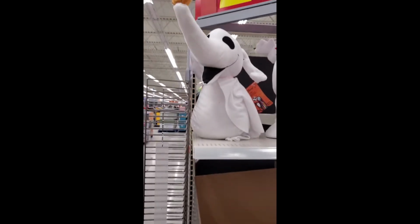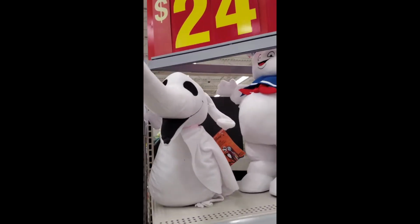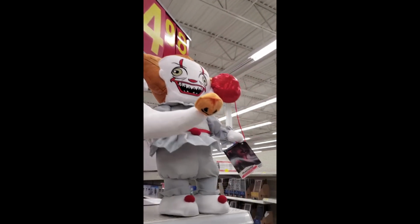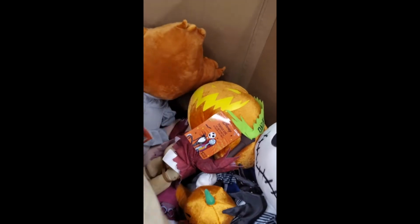Then I went ahead and turned the corner and we saw a whole bunch of different plushies, which were super cute, and they came in a variety of different ranges. We saw Zero and the Stay Puft Marshmallow Man, and of course this one was actually kind of terrifying, and I was seriously considering buying it.